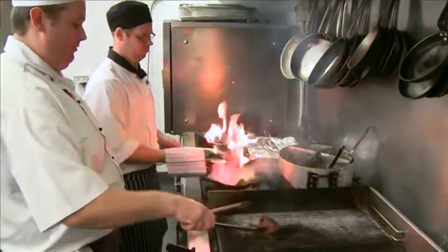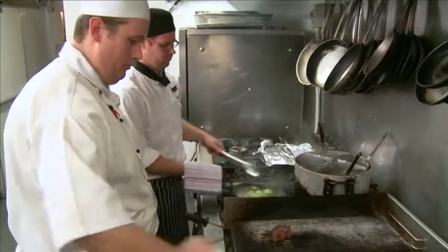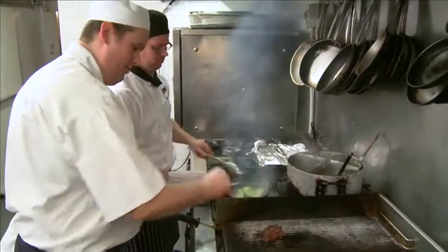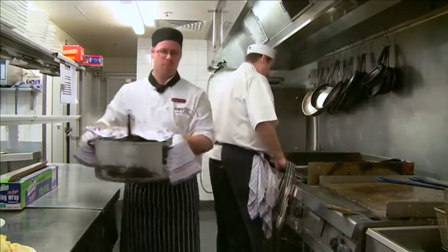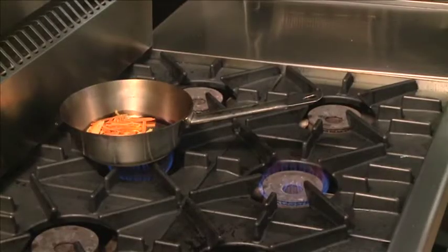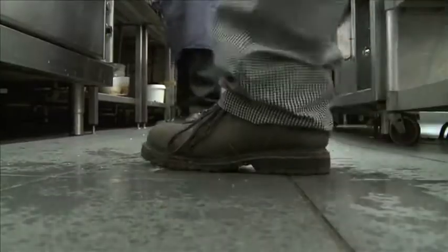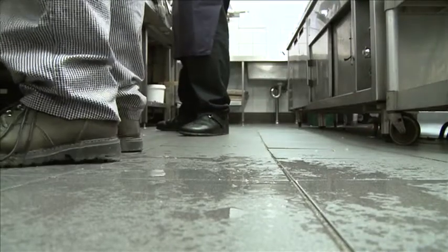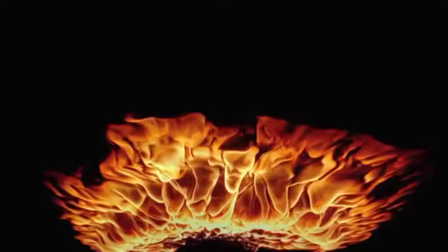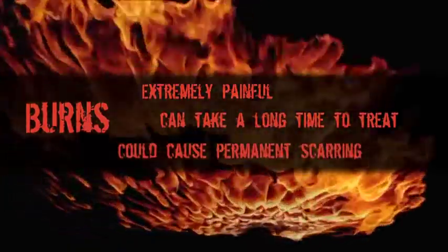Burns are one of the most common injuries in a kitchen and can be caused by a lapse of concentration by you or someone around you. You could easily get burned if someone bumps into you while you're carrying something hot, or you might burn yourself on a pan handle that's been left over heat on a stove. Poor housekeeping can also lead to burns if you slip on a spill or on food scraps while carrying hot things. Burns are extremely painful, can take a long time to treat, and could cause permanent scarring.